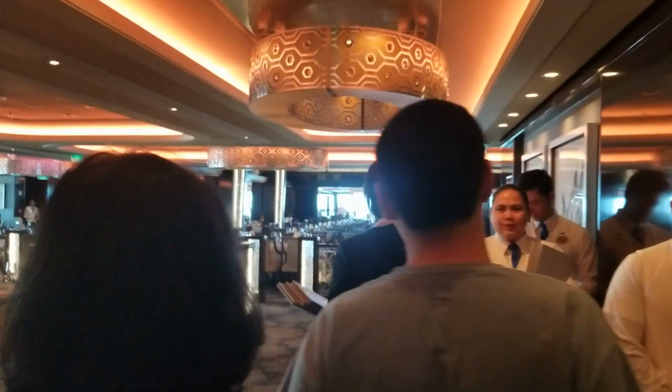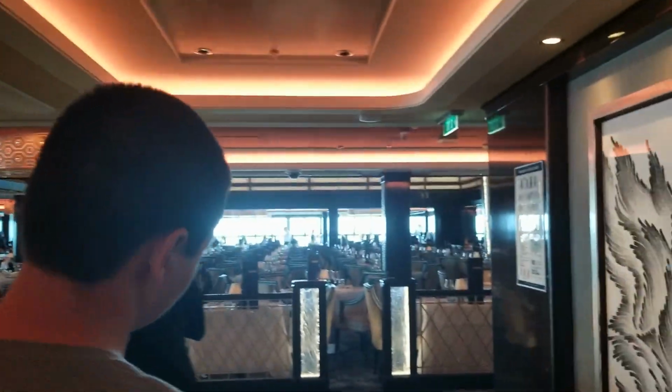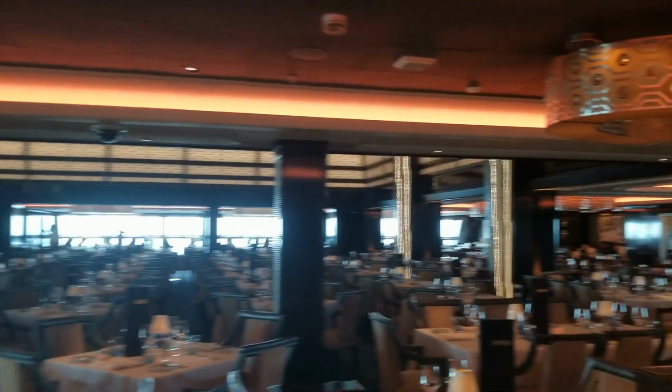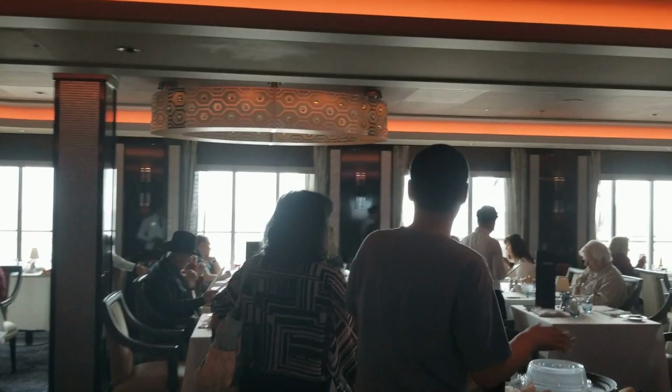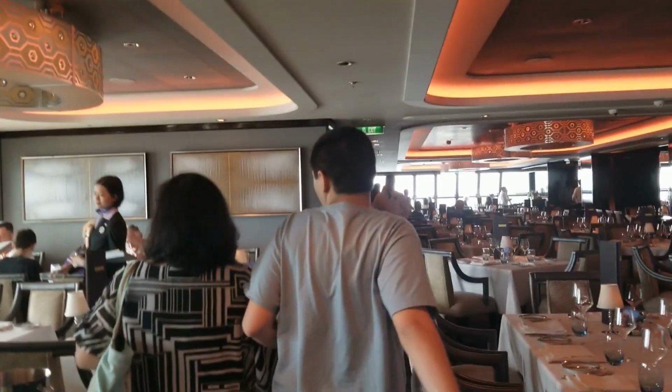So this is the Manhattan room. So this is the biggest main dining, complimentary dining room. It's kind of fancy.